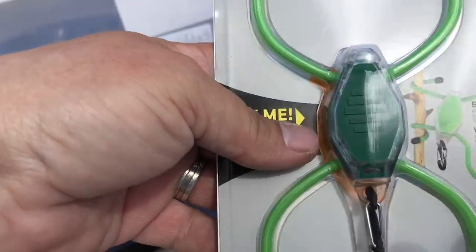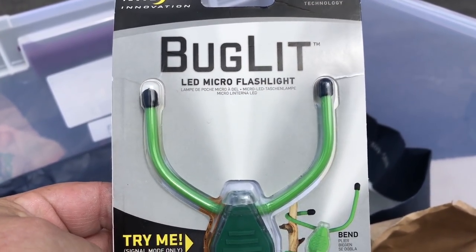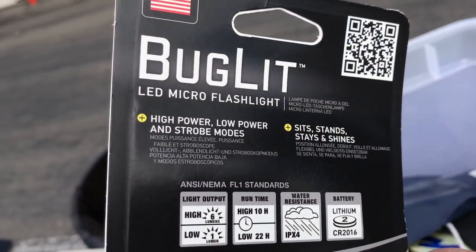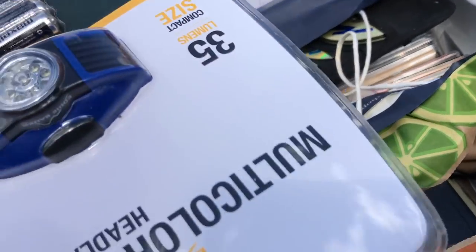Yeah, that's a nice little bag too. That is so cool. A bug light. A micro flashlight. And look at that, how you can tie it on to things. That has just got the cool factor. All right. Sorry, I got distracted. I get distracted a lot lately.